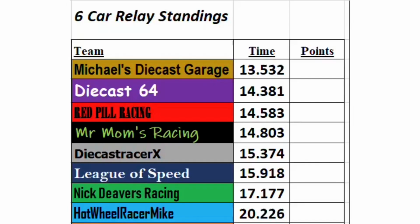7.890 to the pickup truck. He's going to make the handoff at 10.112, and the last tag will be 12.647, and DiecastracerX will finish with a 15.374. That's good enough right now for fifth place. Next up, Big Poppy Racing.